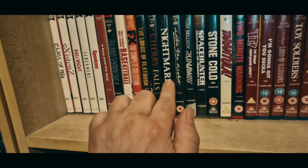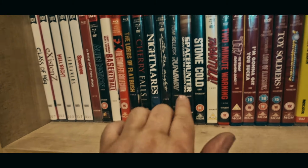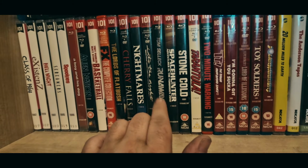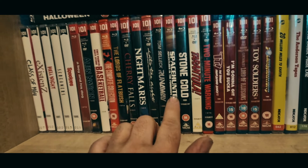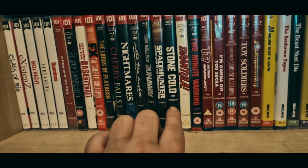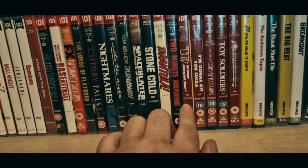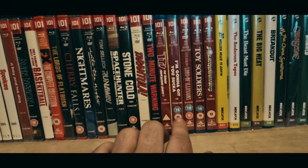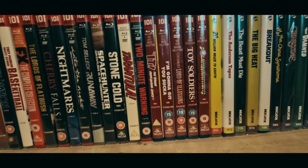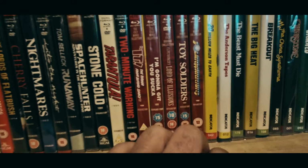slasher movie. Nightmares, it's alright. Into the Night, I still haven't watched it. I apologise. Then we've got Tom Selleck in Runaway, which was directed by Michael Crichton. Spacehunter: Adventures in the Forbidden Zone. Fun movie. Stone Cold, a lot of fun. Tarantula. 2-Minute Warning. Then we've got It! The Terror from Beyond Space. I'm Gonna Get You Sucker, Lord of Illusions, Toy Soldiers, and then Solar Warriors, aka Solar Babies.